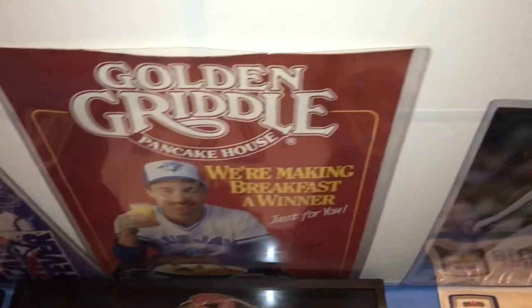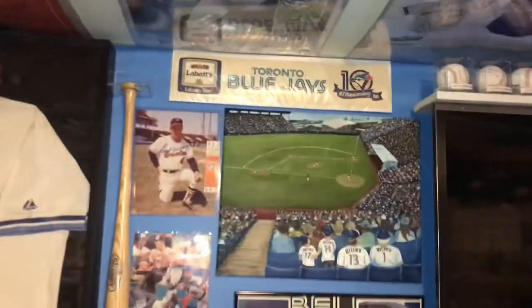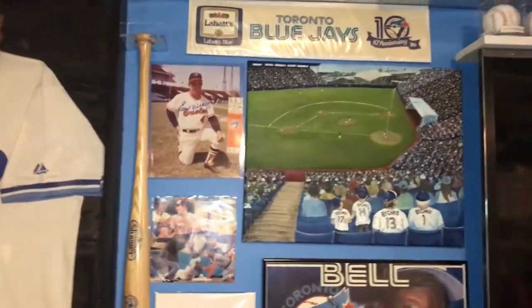Notice some stuff on the ceiling. It wasn't like that last time. When in doubt, go up because I was running out of room on my walls, so.